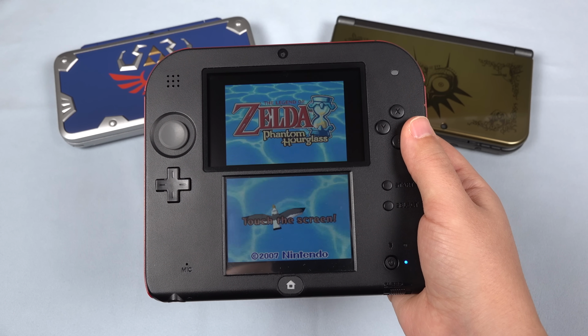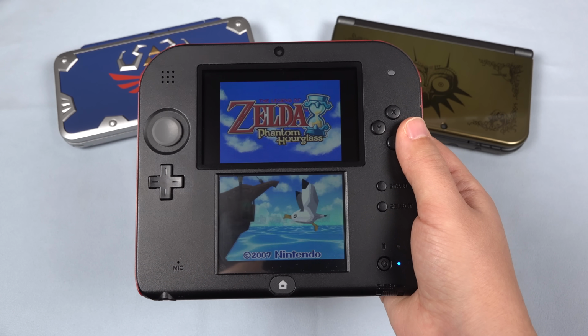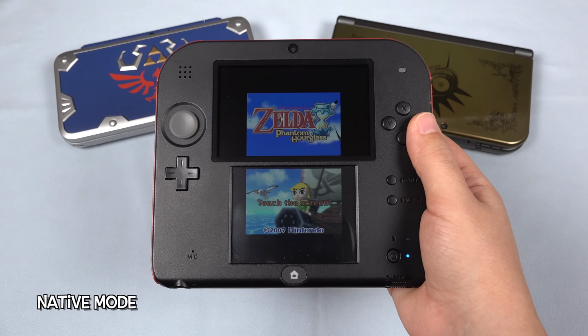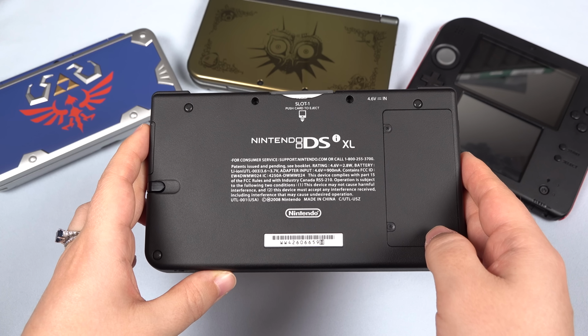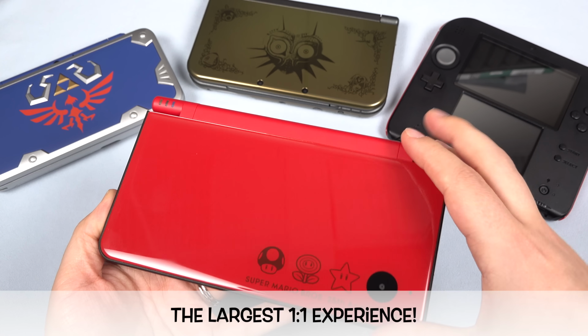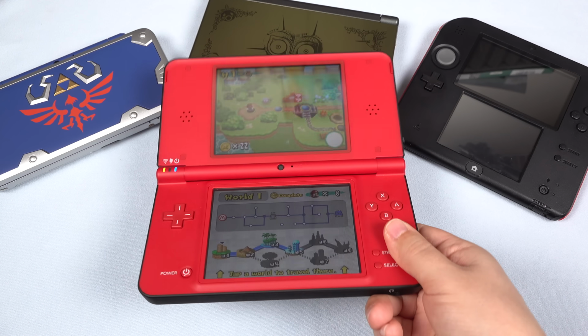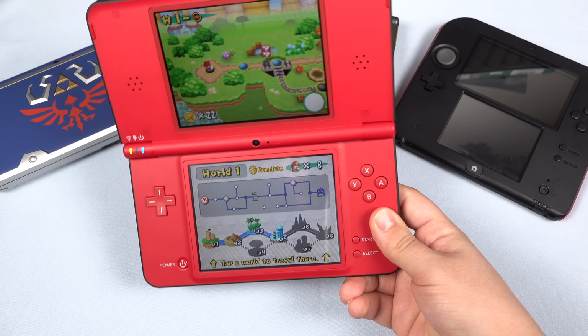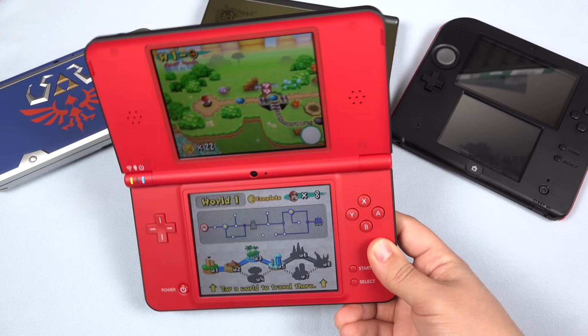You could get the doorstop 2DS since both top and bottom screens are 1:1, but the image is tiny, only a bit bigger than the Game Boy Micro, and black bordered. So all of this is to say that the largest 1:1 experience can be found on the DSi XL. And to top it all off, both screens of the DSi XL are IPS screens. All of them, no-brainer, fantastic viewing angles that don't wash out.